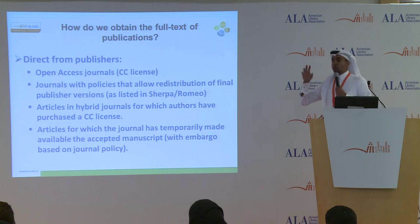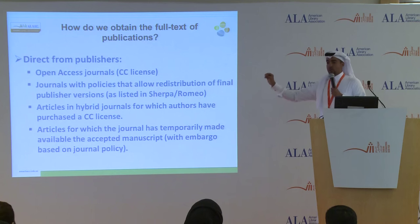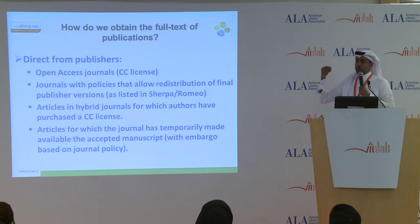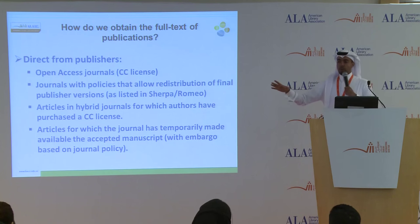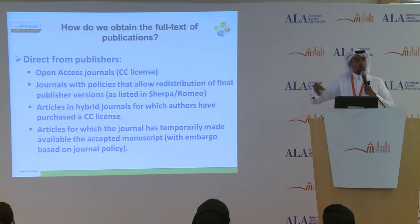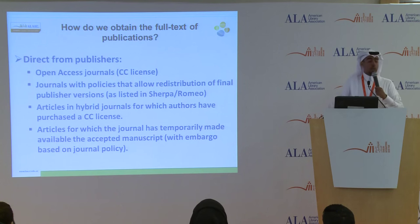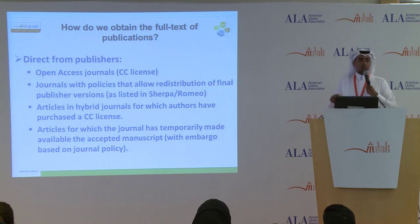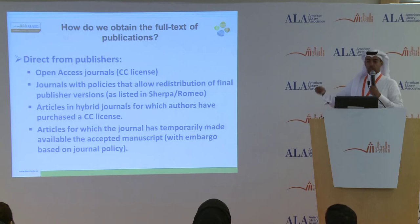So when we receive a notification that an article has been published by a KAUST author, the first thing we do is our team checks the copyright of that journal. If that journal allows us to use the publisher version, we don't disturb the authors. We just go ahead and use it. If that article has a CC license, and that license allows us to use the version, then we will just go ahead and use it. If we are able to find the author manuscript ourselves, then we will go ahead and use it.